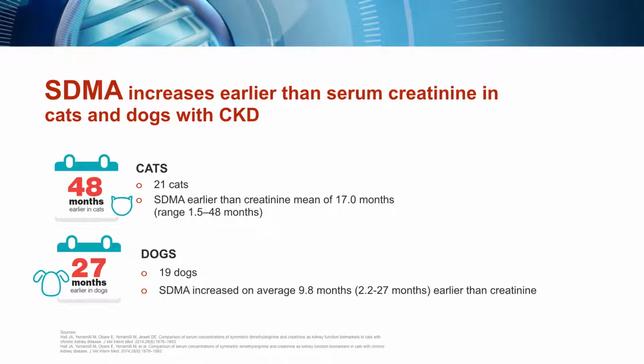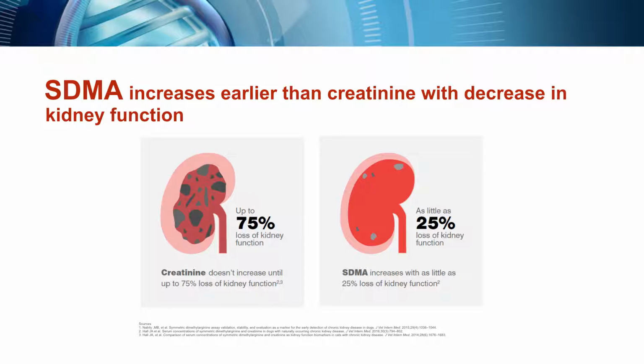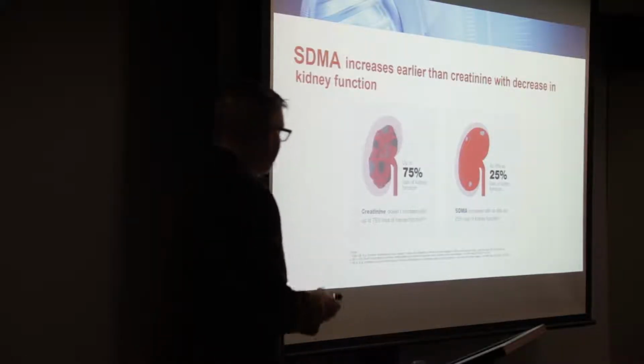And when they looked at the calculations, it would go up potentially as early as 25% loss of renal function, but reliably when you've lost 40% of your renal function. So compared to the 75% for urea and creatinine, we're looking at a marker that is going to show up a reduced GFR significantly earlier.